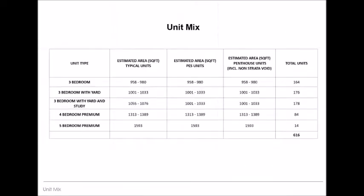So for the project, we have a unit mix of 3-bedroom, 3-bedroom with yard, 3-bedroom with yard and study, 4-bedroom premium and 5-bedroom premium. The ranges are as you can see on the screen, with a total of 616 units.